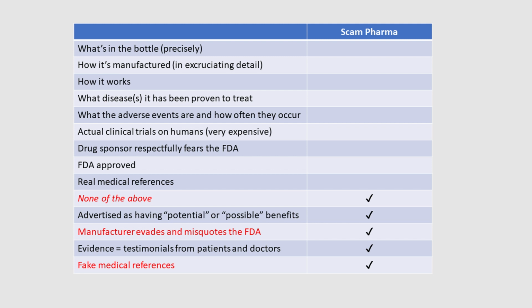ScamPharma, none of the above. Typically advertised as having potential or possible benefits, look for the word may. May, might, in some cases. Those are clues. The manufacturer evades and misquotes the FDA. Typically, the evidence is testimonials from patients and doctors. And there are fake medical references.